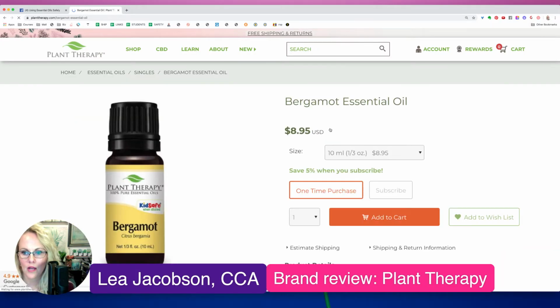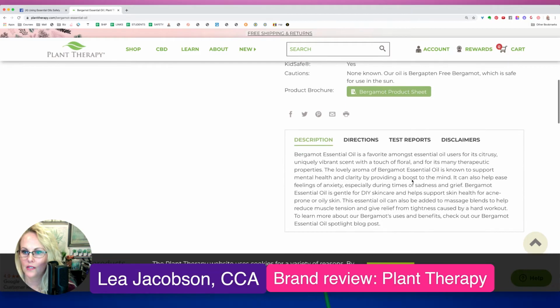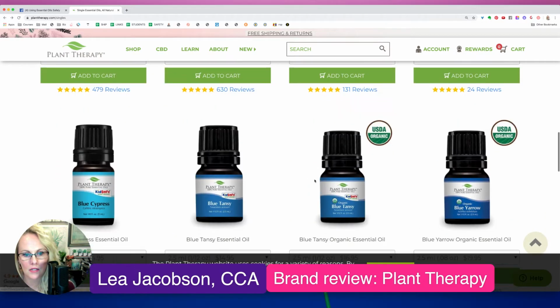Okay, so basil linalool. This is the basil that I do recommend. So that's good to see they have that. Let's see for bergamot. This is one that I always like to check because this is phototoxic. It says this particular one is actually bergapten free. Typically the bergapten free is in fact steam distilled. So theirs is cold pressed. It's bergapten free, which is good because then we don't have to worry about phototoxic reaction. So we don't have to worry if that has a disclaimer for that or not.